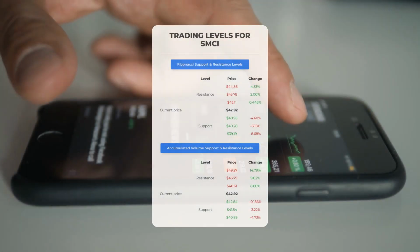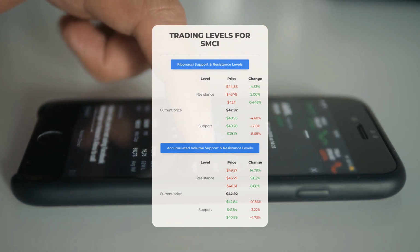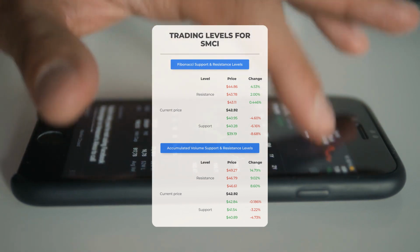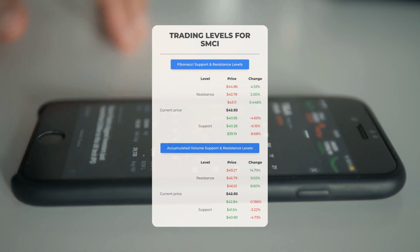Now let's discuss some potential day trading levels for Supermicro Computer. In case of an upward trend, the first resistance level for Supermicro Computer is at $46.61. If you don't own any shares, you may want to wait for this level to be breached before entering a position. For those already holding the stock, this could be a level to consider for swing trading.